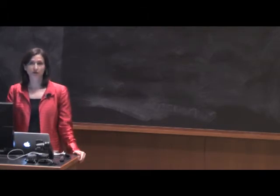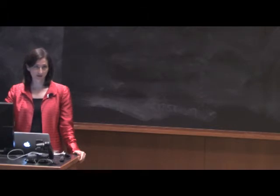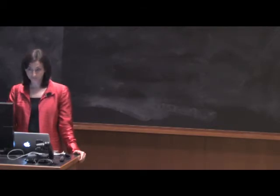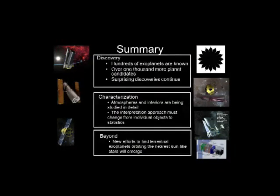But overall, that's the goal, is to find planets that are nearby stars to leave a legacy for future explorers, and also to find the ones that we can get enough photons from to look at their atmospheres and to look for biosignature gases. So to summarize, discovery. Hundreds of exoplanets are known. There's over 1,000 more exoplanet candidates. Surprising discoveries continue, will continue indefinitely.